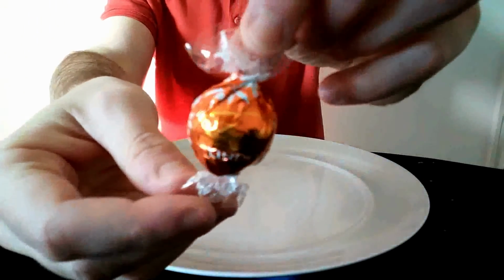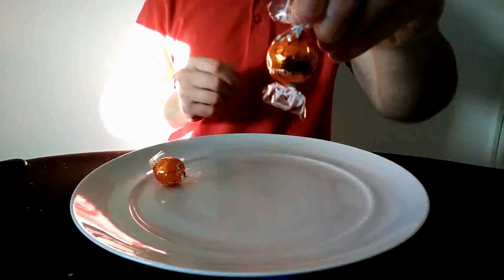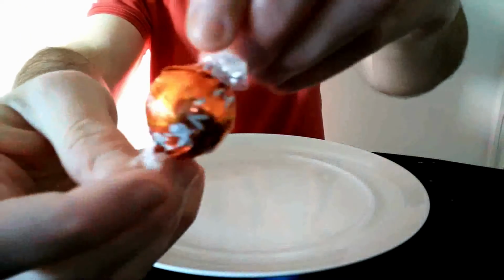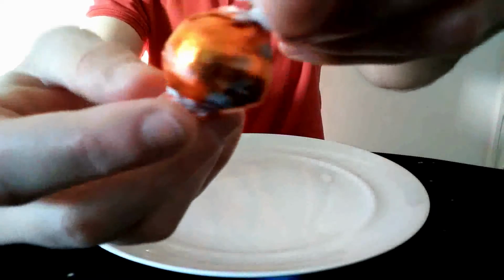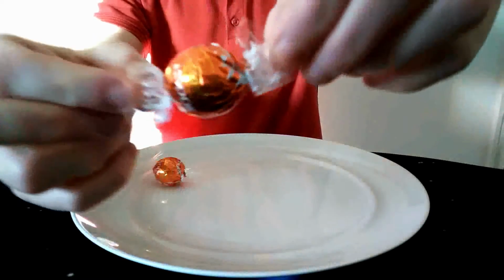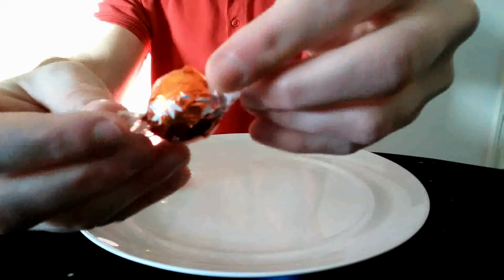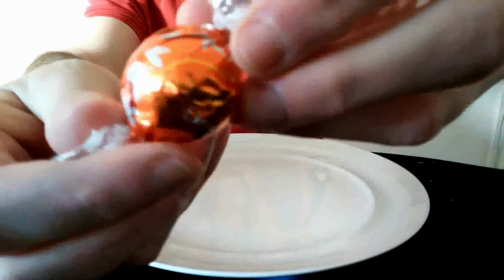So here we are, here's an individual one. Need to apologise for the sun on my arm there. Sun shines on the righteous, as they say, so I'll take it. So there we go. You can see it comes in these little round wrappers. It's a sphere basically. Quite a nice looking wrapper. Got little leaf decorations on.